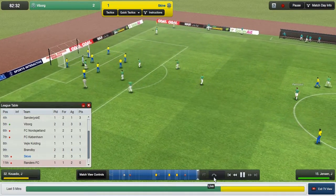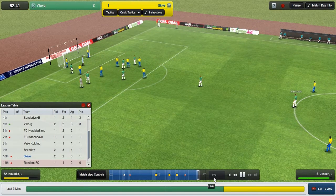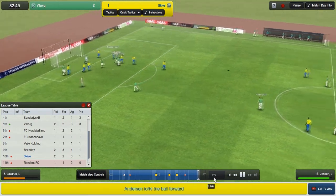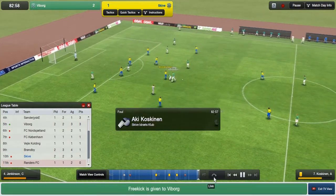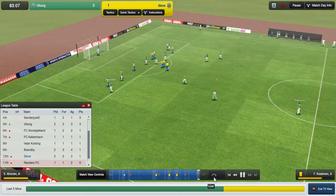But 2-1 results. For the way that we're playing at the moment, it's not that bad, to be honest. I say to be honest too much. But the way that the referee is judging, I like the 2-1 result. Oh, come on! Go Koskainen! No, good, he's not going to get a red card. We couldn't afford a red card there.